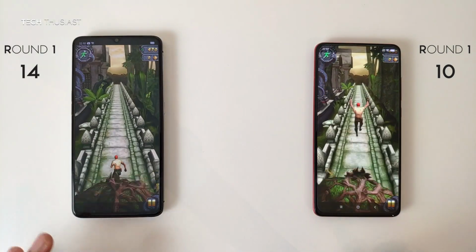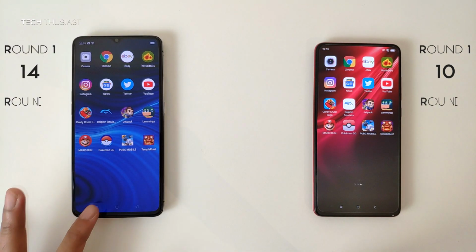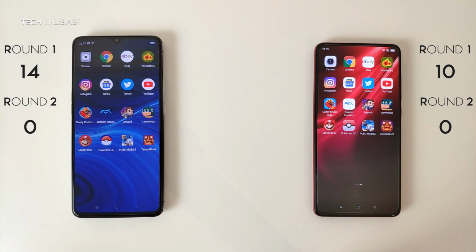In round 1, the Realme X2 Pro wins by 4 points. Moving on to round 2, the RAM management. Here you can see all of the apps and games are running in the background.